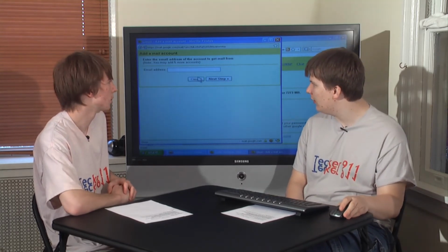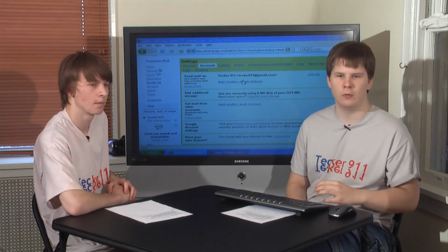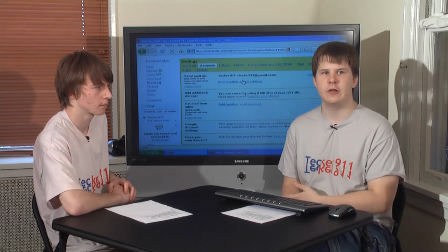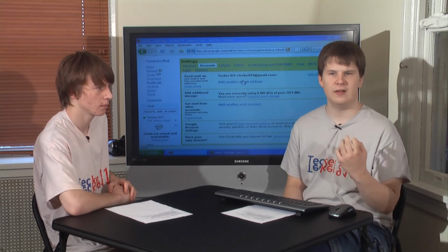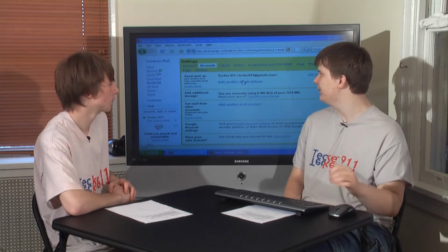And if you want, you can also send as that address by adding another email address. It's really simple. All it does is send an email to your other account, you get a PIN number, and then once you copy the PIN number into Gmail, you can send email under that address.